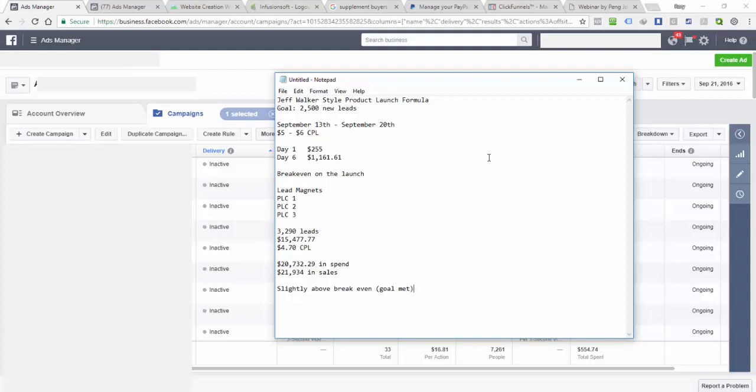And I say could have been. It's easy to Monday morning quarterback and look back in hindsight. But the reality of the situation here is that you can achieve rapid scaling in a very, very short period of time and achieve your goals as long as you have the right offer, because it all starts with the offer. And then you have the right media buyer who knows what they're doing, who knows how to scale, who knows how to adjust, and can move quickly with you.